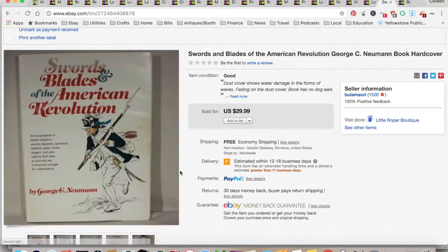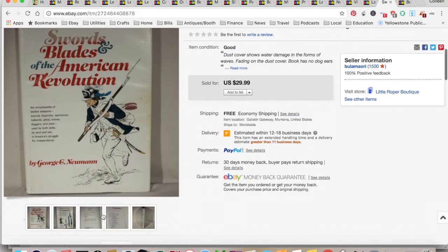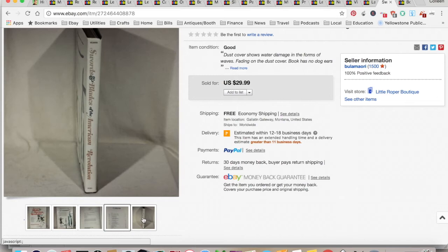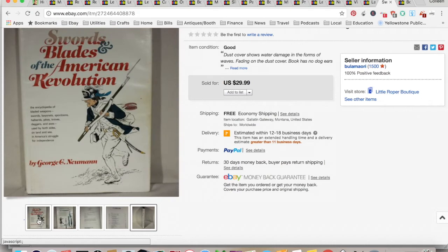This was out of my dad's estate. He collected swords and had lots and lots of books about swords. So I tried Amazon. It went all the way to the Amazon warehouse and all the way back. I liquidated when they were offering free shipping. It never sold. It was looking like it was going to sell pretty well there for a while on Amazon, and it just never did.